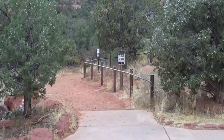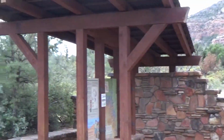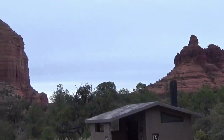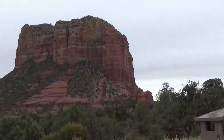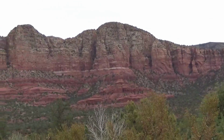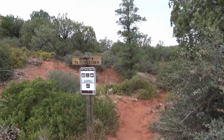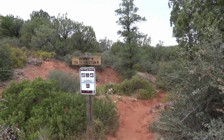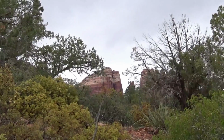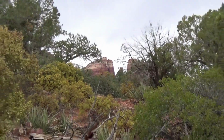Here's yet another trailhead at Yavapai Vista. You can see you have a beautiful view of Bell Rock, Courthouse Butte, and the others. In this trail you can get a good view of Cathedral Rock. In the distance you can see Cathedral Rock peeking up over the hill.